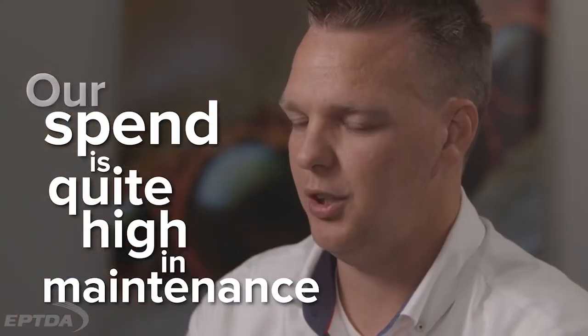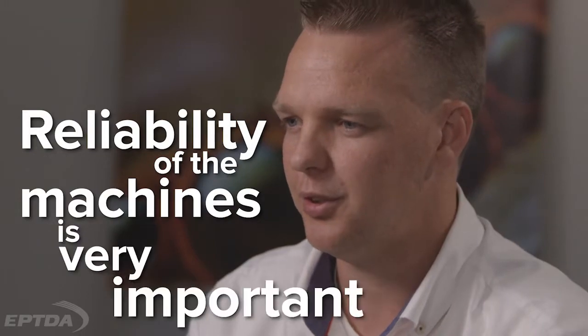And therefore also it's important that they are reliable. Due to the fact that they are quite specific, it's also important that we have supplies in time with the right quality. But our spend is quite high in maintenance, so we need to manage that efficiently. But on the other hand, reliability of the machines is very important.